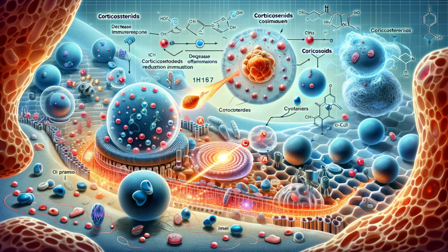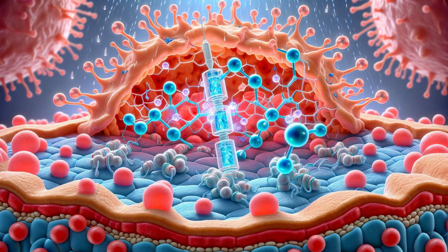All right, now let's talk a bit more about the science behind Mometasone Furoate Cream. Understanding how it works can give you a better appreciation of why it's so effective. Corticosteroids like Mometasone Furoate work by mimicking the effects of hormones your body naturally produces in your adrenal glands. When applied to the skin, Mometasone Furoate interacts with specific receptors in your skin cells. This interaction suppresses the immune response that causes inflammation, redness, and itching.